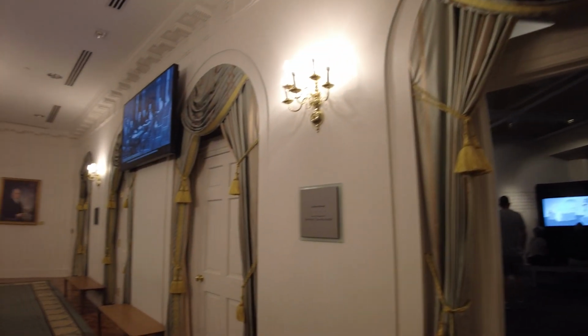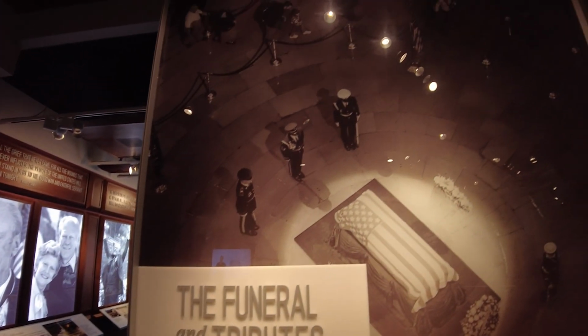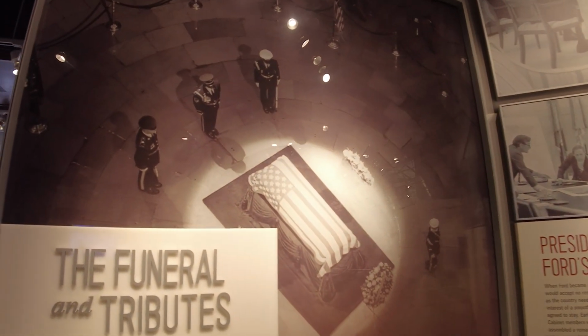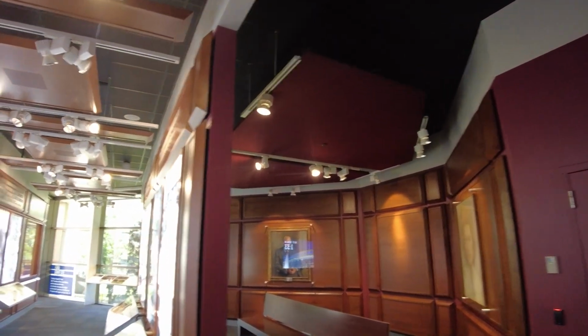That's cool. The cabinet room itself was built during Teddy Roosevelt. So he died in 2006. Of course, they put him in state in the Rotunda, where he spent 25 years as a congressman and the minority leader before becoming vice president and then president.